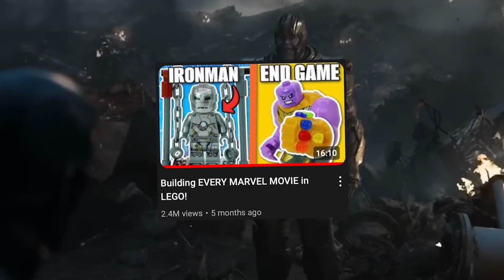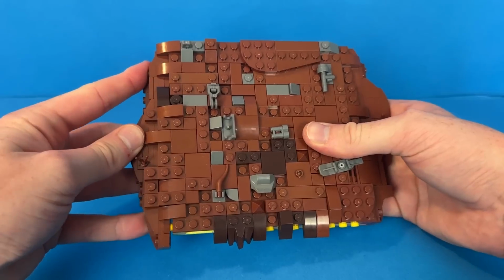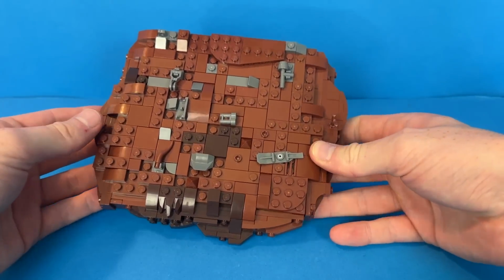I recently turned every MCU movie up to Endgame into Lego, and a lot of the comments were sad that I didn't build the scene where the iconic 3 team up against Thanos, so I'm going to build that now. I built this platform for the center, adding 2 pieces to the sides and 1 piece to the front to give it a smooth circular design.